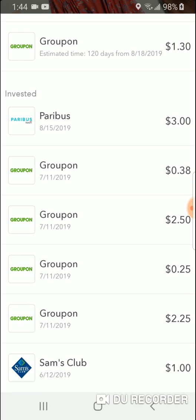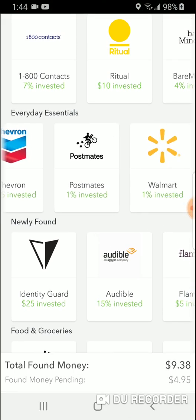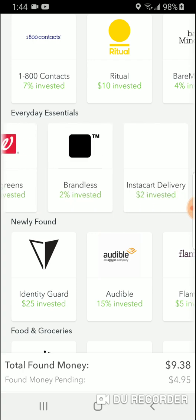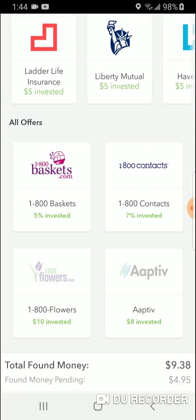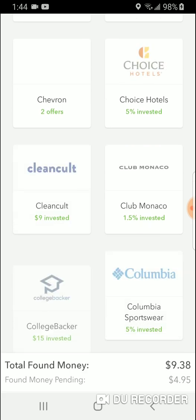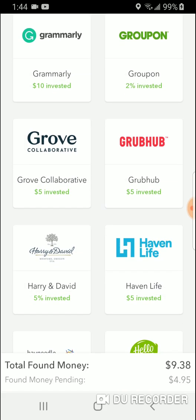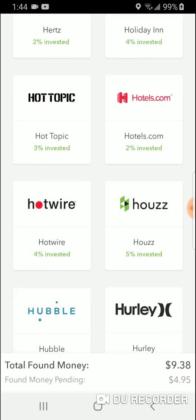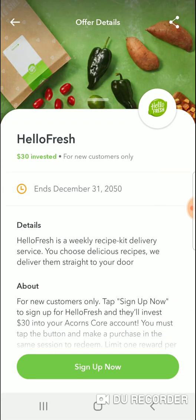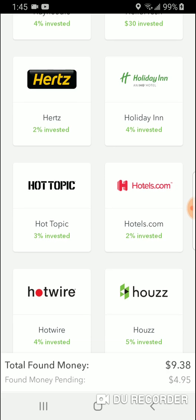So here's what I bought so far. Sam's Club, and they have Chevron up here as well for gas. Walmart, this is all online. Walgreens. Instacart. Here's all the brands here. A lot of stuff in here as well, if you want to go through and look for yourself. Yeah, Groupon. My favorite is Groupon, as you can tell. HelloFresh up here. And you click on it, and it says here, if you sign up with HelloFresh, they give you $30 into your account. $30 just for signing up with HelloFresh, because you would buy that anyway.